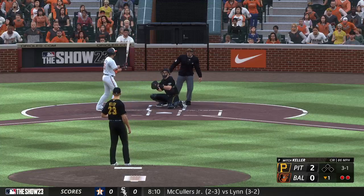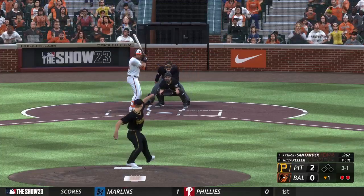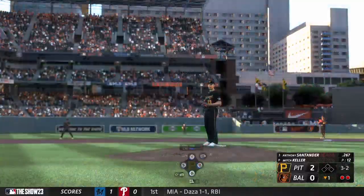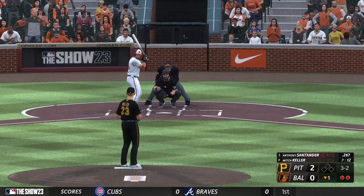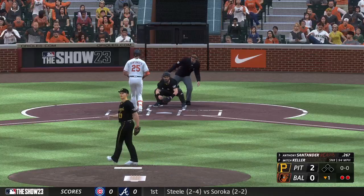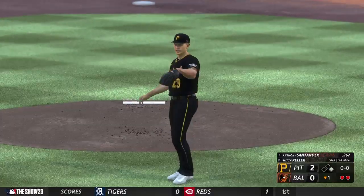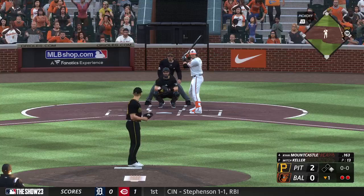And there's a ball. Now he pulls that one foul. Now it's 3-2. And that's ball four. Looked like a questionable call in that spot. He even seemed a little surprised it went his way at the plate. But as a hitter, you'll take that all day.